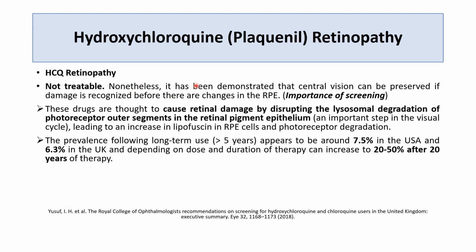Hydroxychloroquine retinopathy is very important because it's irreversible and not treatable. However, if you recognize earlier damage before the changes in the RPE, you can preserve the central vision of the patient. This is why the screening is very, very important.